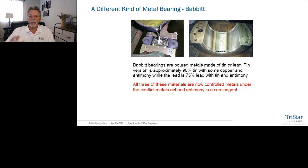So all three of these materials are now regulated, which makes Babbitt kind of an interesting situation. I know there's some changes in the technology, but antimony is a carcinogenic, and of course tin and lead are both controlled through all types of RoHS and WEEE and all kinds of other regulatory bases now. But Babbitt is still a very common practice, especially in certain industries.